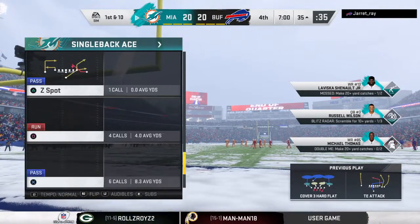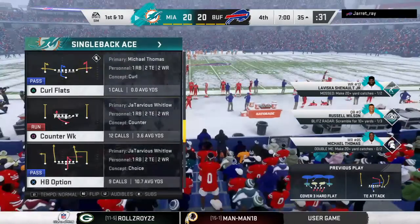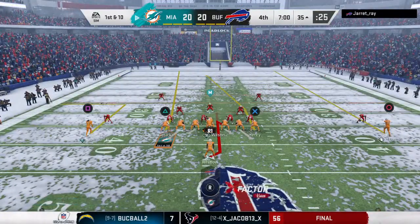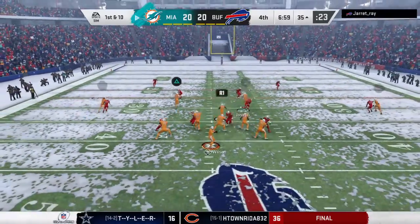You are watching the NFL on EA Sports. Ball up to the 35 now as they come up on 1st and 10. Now it's Wilson.